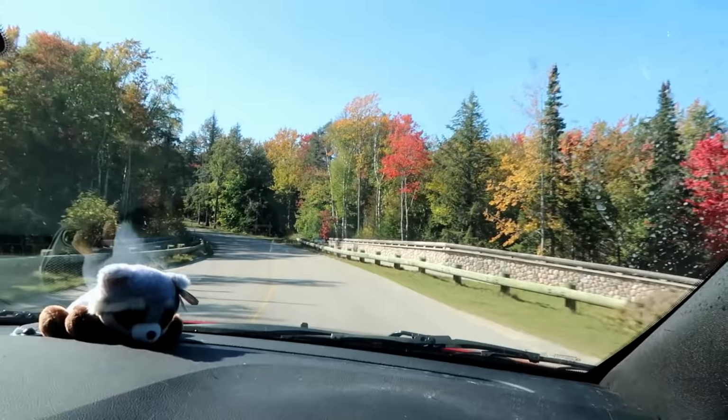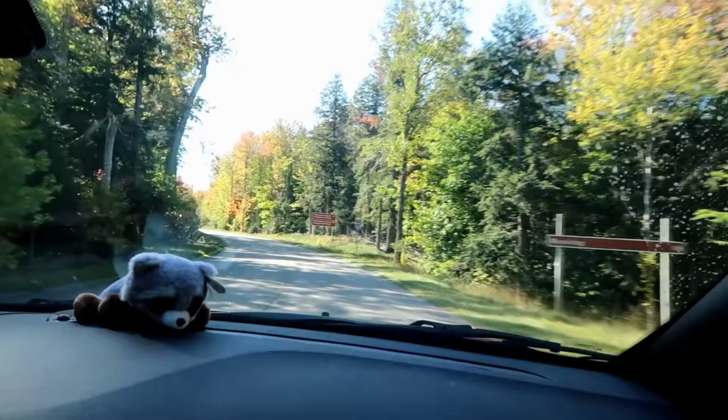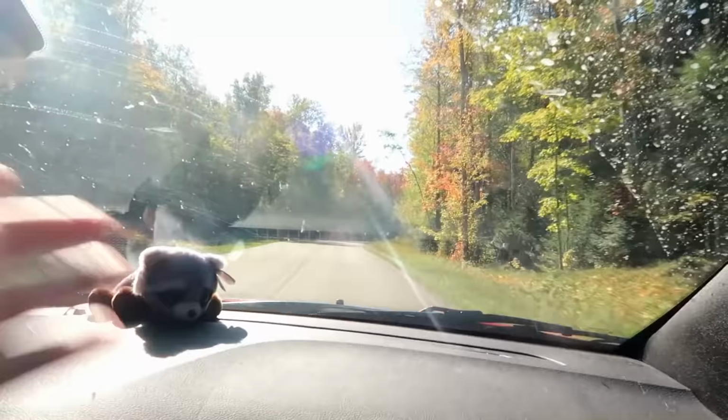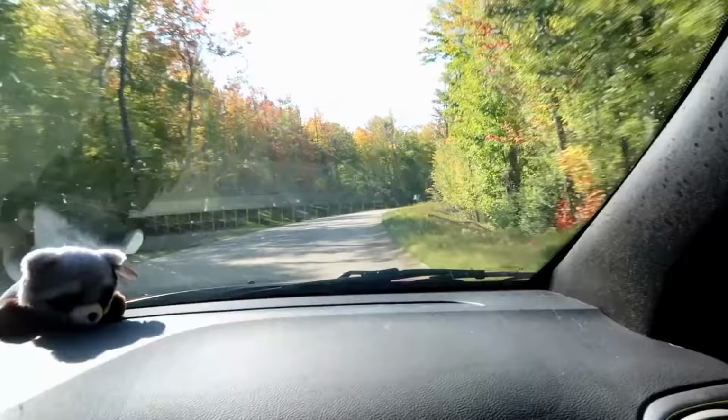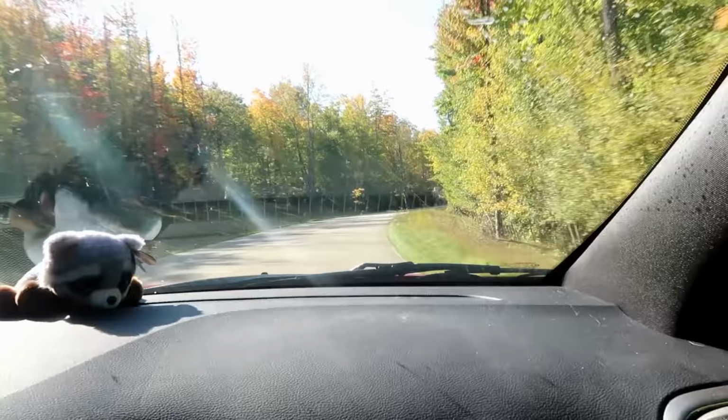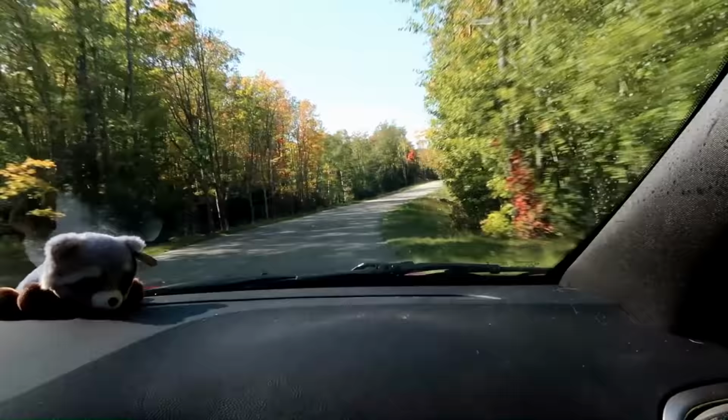You don't really drive by a whole ton of the lake on this road, but we do get these beautiful fall colors. There's a bunch of places you can pull off, but because this is a national park, sadly, they don't like dogs because, I don't know, they're like from the 50s or something. They don't realize people travel with their pets.